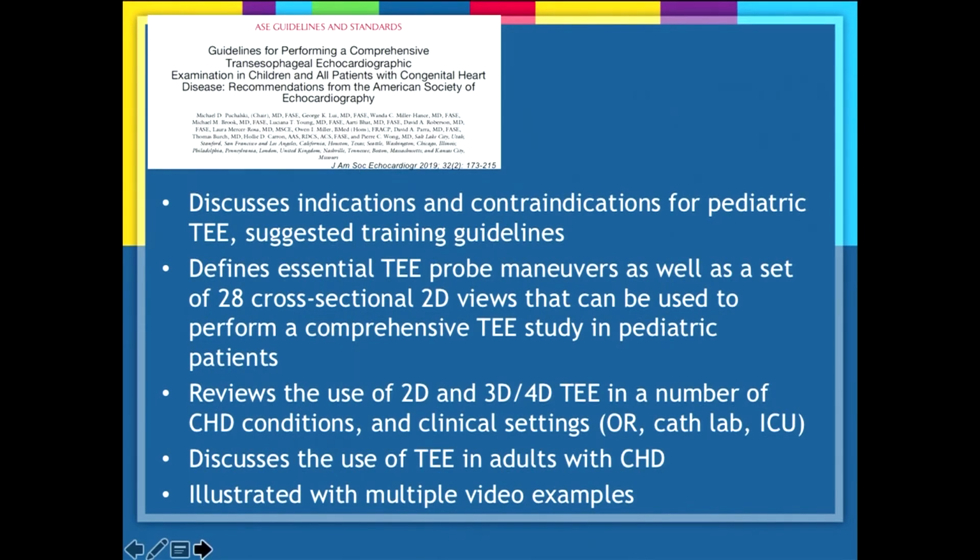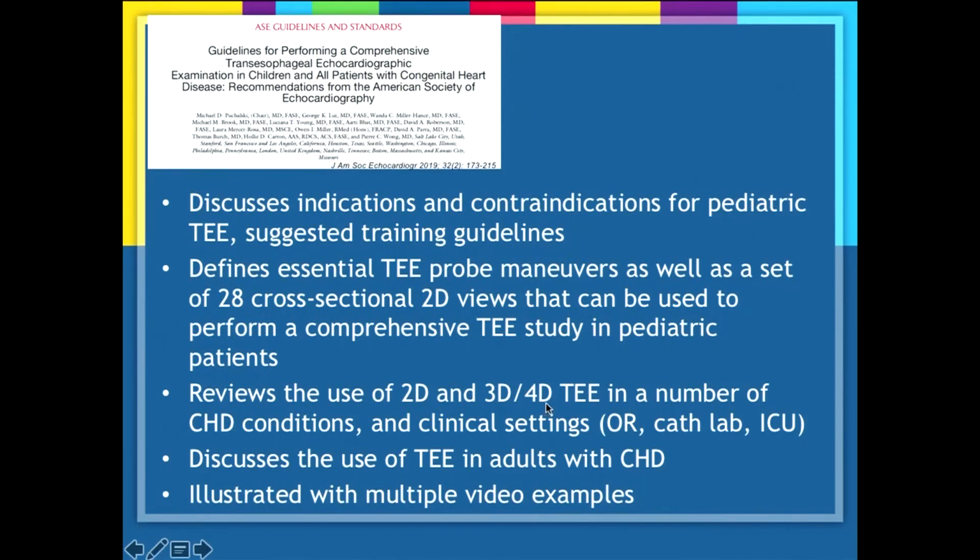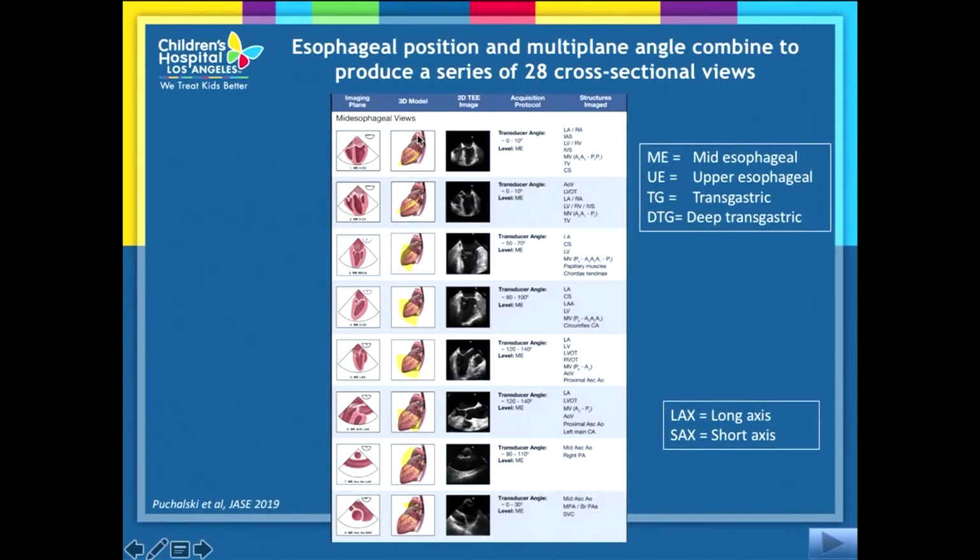It was endorsed by a number of different groups, including the Korean Society of Echocardiography, so you know it's got to be good, right? We reviewed 2D, 3D, and 4D TEE, discussed the use of TEE in adults, and illustrated with multiple video examples too. And this is just an example of some of the views that we use.